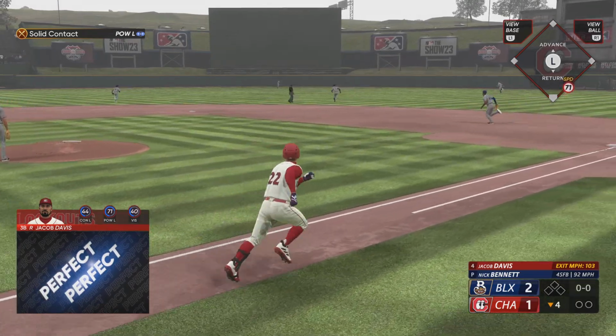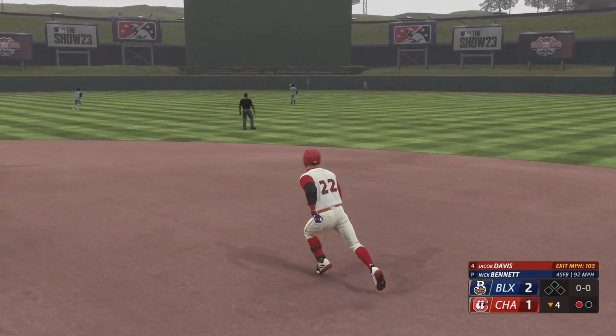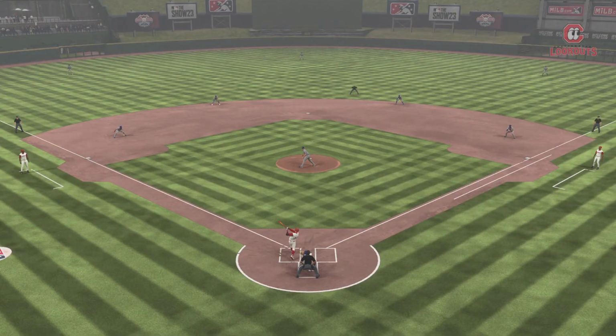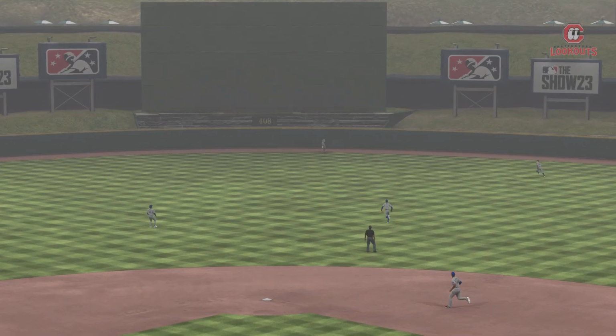This one swung on and hit well, way back there. Got it! Climbs the wall and steals a home run. Robs a potential solo shot right there. That'll fire your team up, but even more so the player. I'm excited to see how they respond.